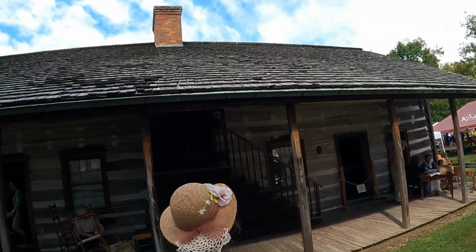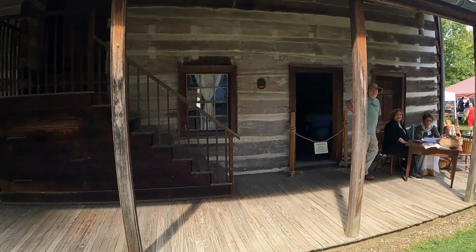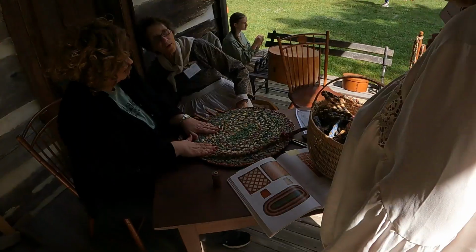So this is the main house. I'm not thinking we can go in it, but I could be wrong.